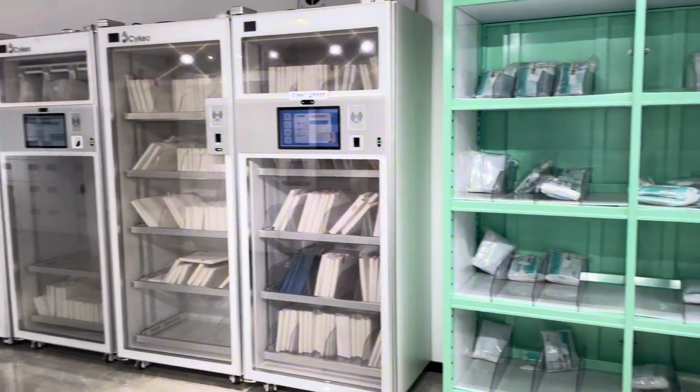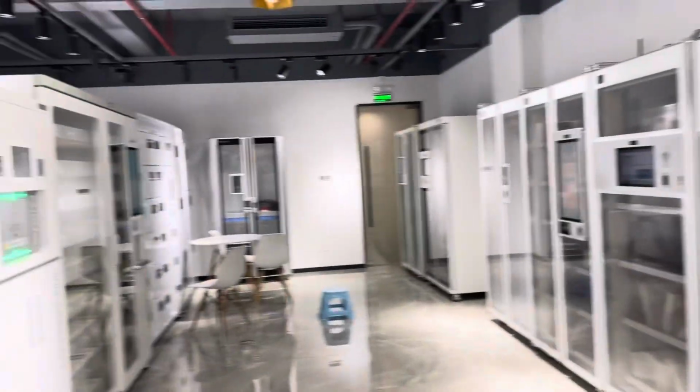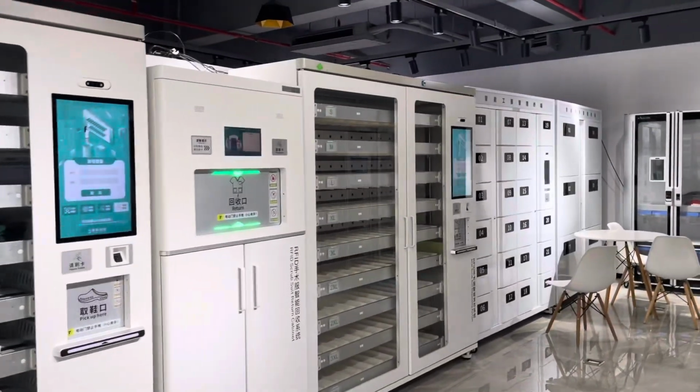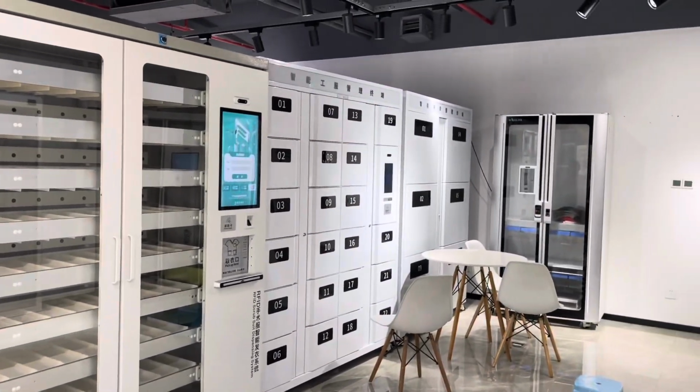Another shelf and cabinets for medical supplies. And closet dispenser and returning machine. Other lockers.